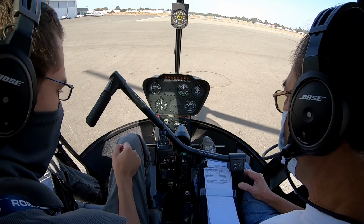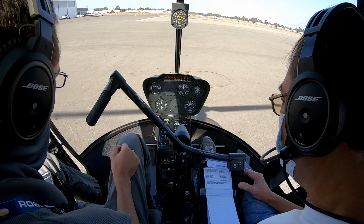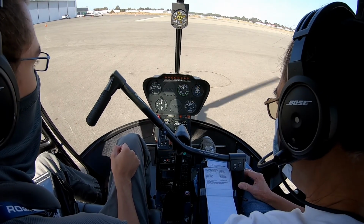I think that's about it. Governor off looked really good. Flying overall is looking nice and solid. I want to look in your logbook and see how many hours you have, because I don't think I know how many you had before you came here.